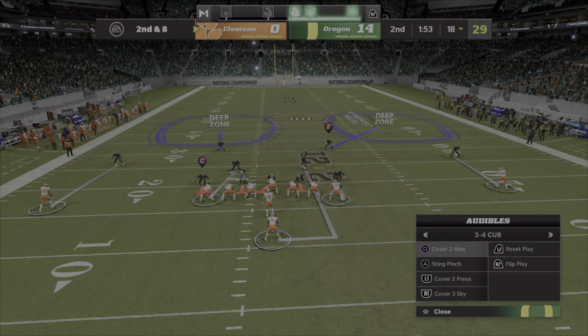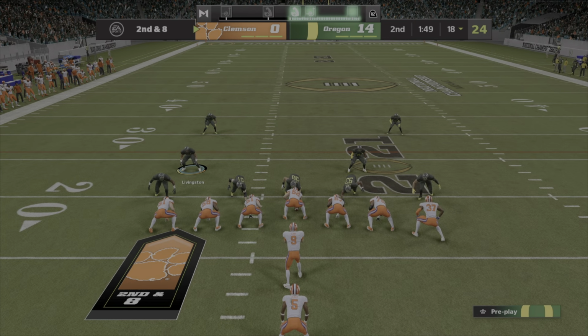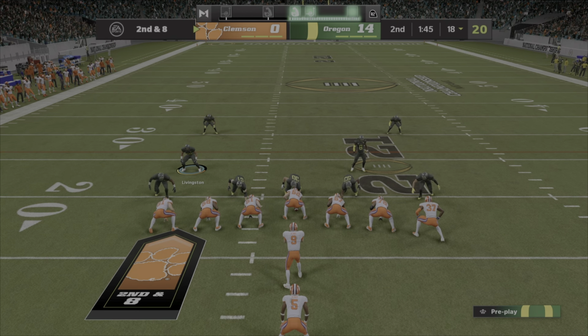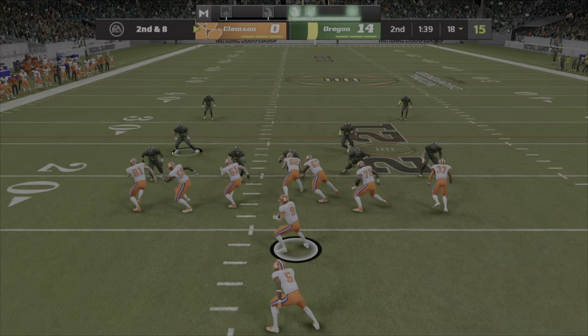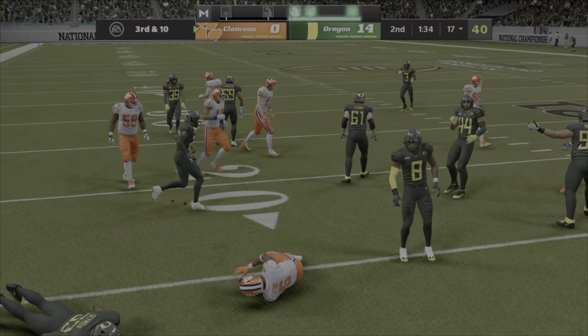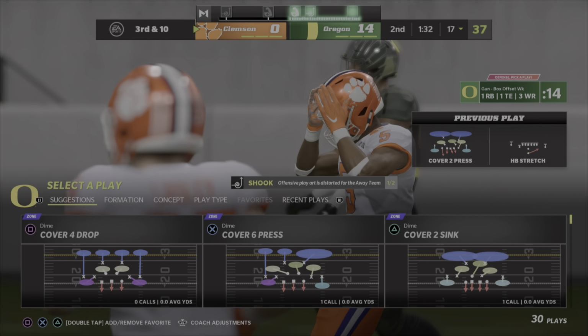The last run got a couple. Here's 2nd and 8. He's going to run it again. Looks like a run, though. Like a draw. Henry out of the pistol. And he goes nowhere. He'll lose yardage back at the 17. It's a loss of 2.